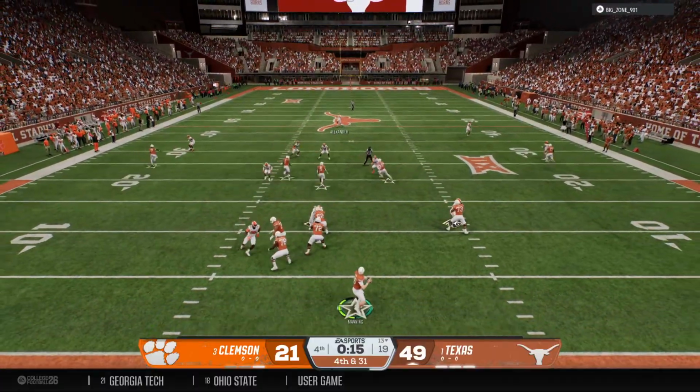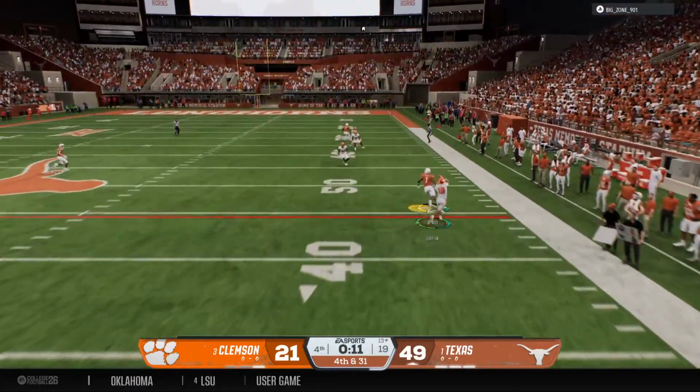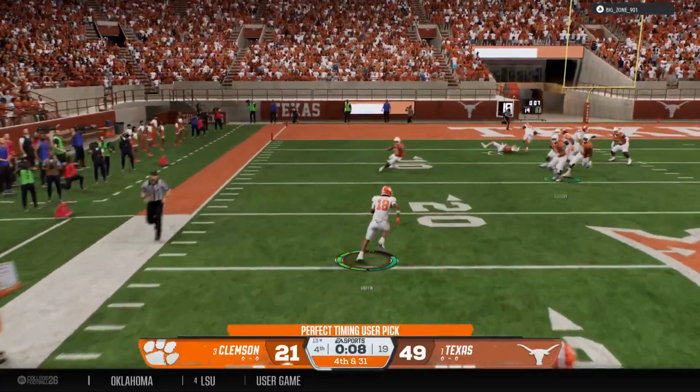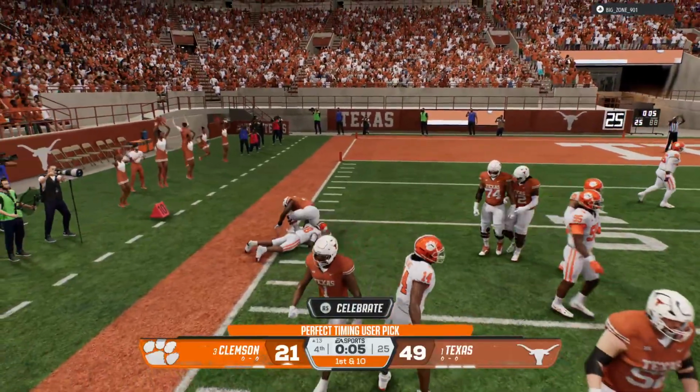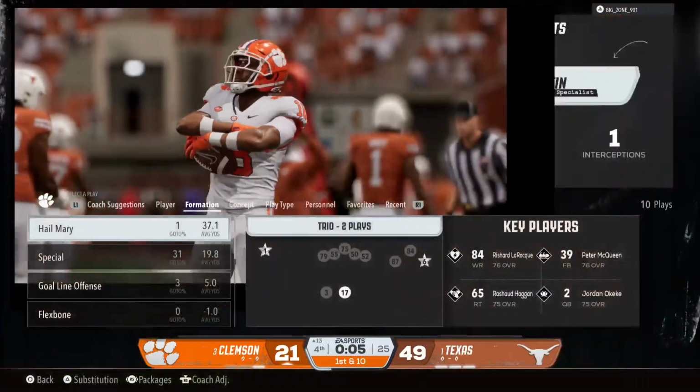Needs a completion here on 4th down. Looks right and lets it fly. The ball is picked off. He could go at the 20. They finally tackle him, but what a tremendous play. The pick and then that return.